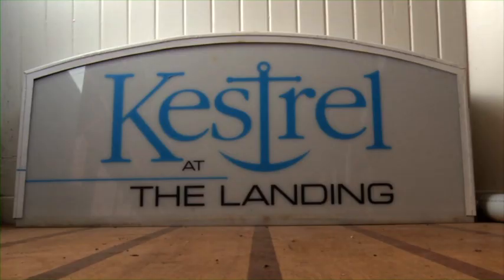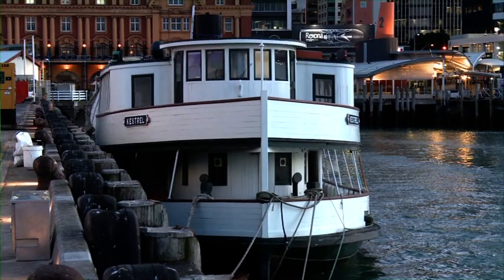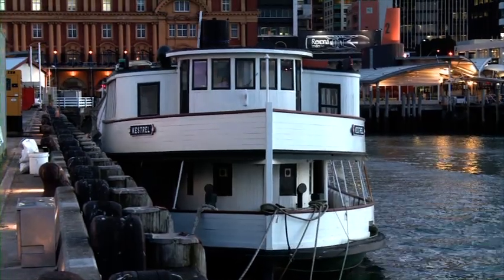My wife and I noticed there was an article about the Kestrel in the newspaper, and we loved the boat, and we thought it was a shame when it went to Tauranga. I found myself unable to go to Tauranga ever again once I knew the Kestrel was there as a floating restaurant. It just seemed to me like the potential death of this noble treasure.